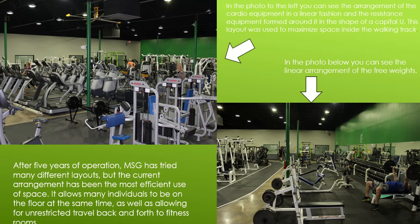Now, after 5 years of operation, the ownership and staff has come up with this design, this layout, I should say, for most efficient use of space. There's a very large walking track that surrounds the center of the gym floor, and a majority of the equipment is in the center of this walking track.